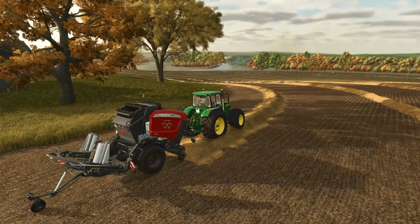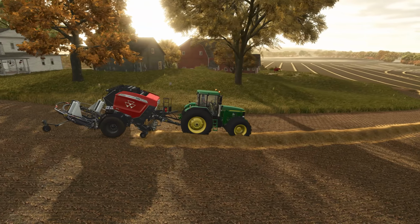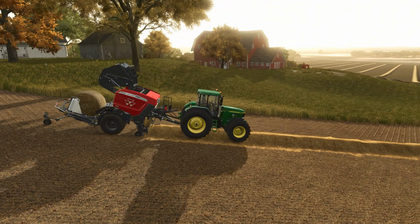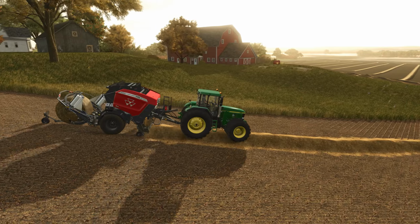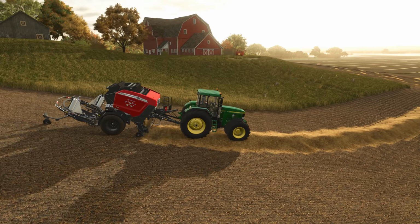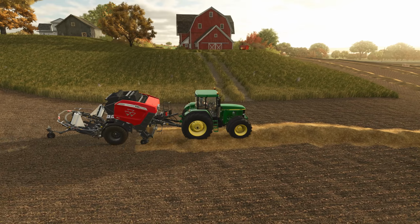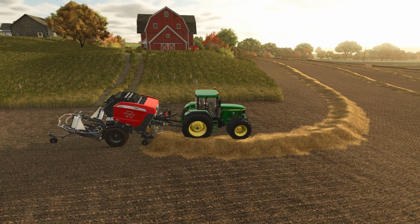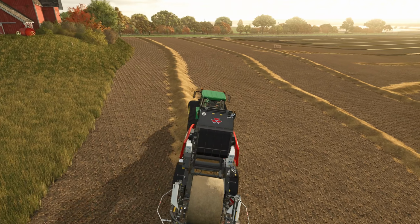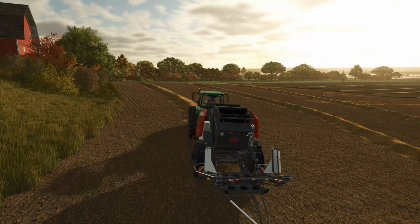But we are using this 7810 this year for our baling tractor. It's got enough horsepower. It wasn't getting a lot of use, and it seems to work just fine. What that means is it allows me to keep the 8R on the cart, which is a little faster in the field to chase the combine than the 8RT we were using. I really do like this baler.